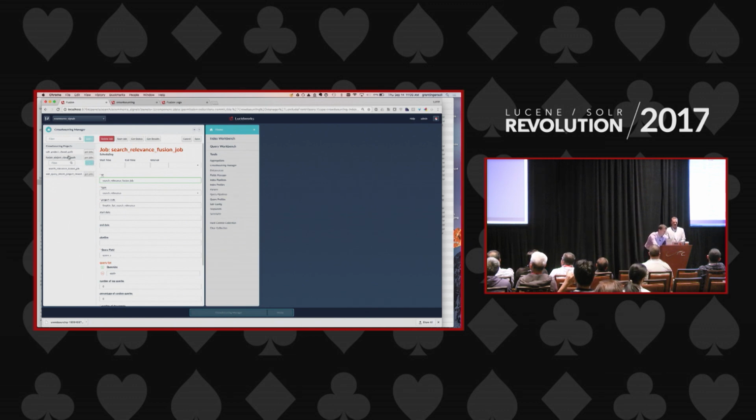So I've just got a couple of different projects here. One of the things, for instance, we were testing out is how does Fusion's built-in relevance compare to just raw Solar's relevance. So using, for instance, our signals clickstream models, how does that compare to Fusion? We also have set up a query intent one.